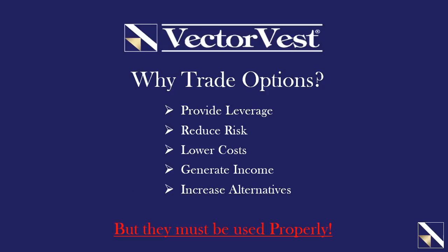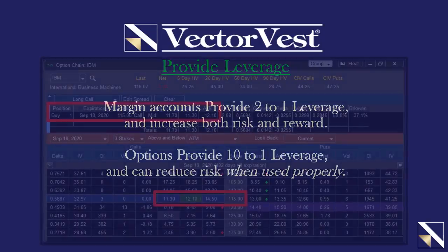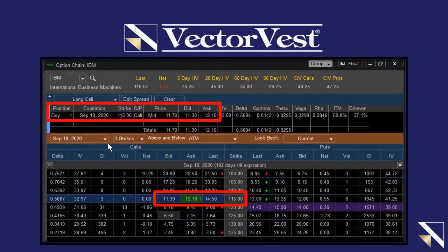But to do all of that, they must be used properly. And that's why we're here. Let's start with providing leverage. Margin accounts with your broker provide roughly a 2-to-1 leverage, sometimes a little more depending on your broker or the stock. But the thing with leverage is that it increases both risk and reward. So in the standard margin account, leverage can work both ways. However, options provide us roughly with a 10-to-1 leverage, and they can reduce risk when used properly. Let me show you what I mean by the 10-to-1 leverage.